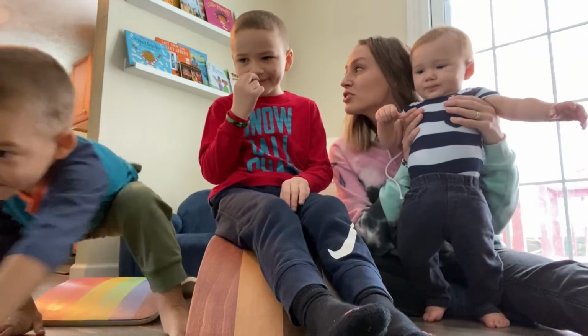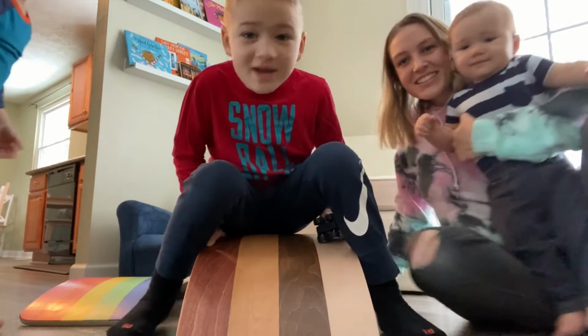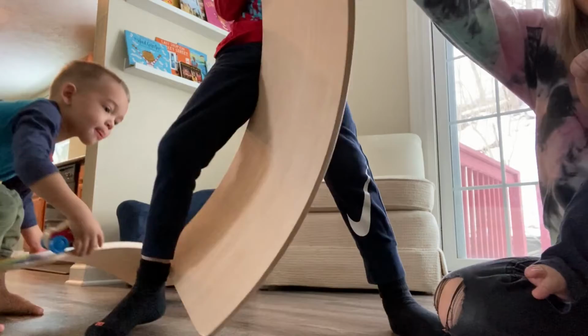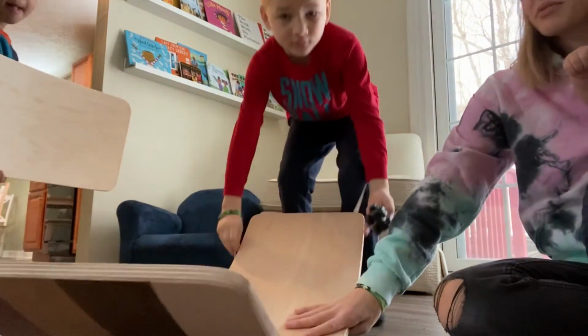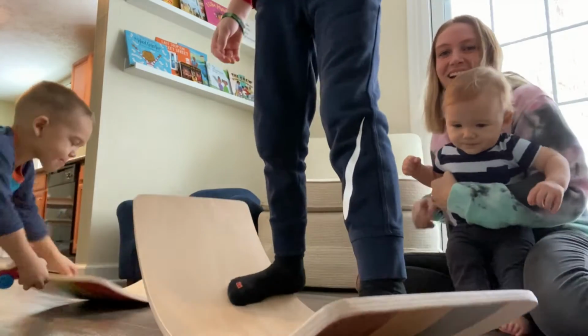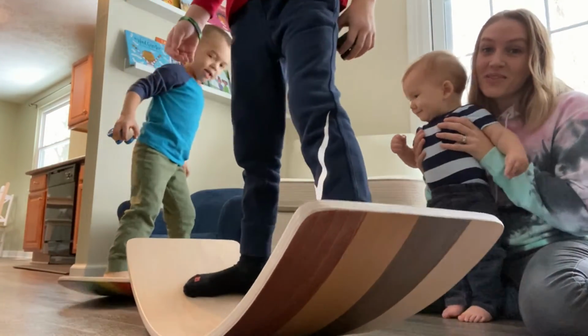Will you guys show how to do them as the wobble surfboard style? Oh no, we have to build a house now. He really wants to build a house. All right, I'm gonna turn it this way. Look at that. Okay, so this is probably the way that they play with them the most.